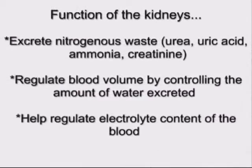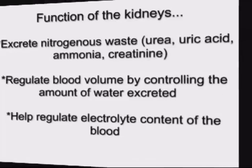The kidneys can also regulate the electrolyte content of the blood. The kidneys can say, nope, we need more sodium, I'm going to reabsorb more sodium. They can say, oh, we got to get rid of some calcium, I'm going to get rid of some calcium. They can say, oh, we need more chloride, hold on to chloride. So they can regulate the electrolyte content of the blood. Okay, so not only the water volume, but how many electrolytes are coming and going.